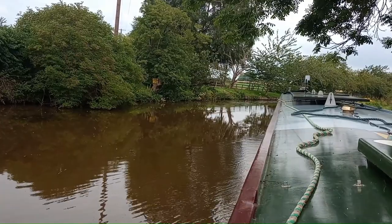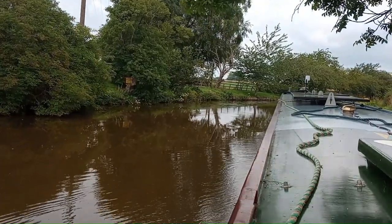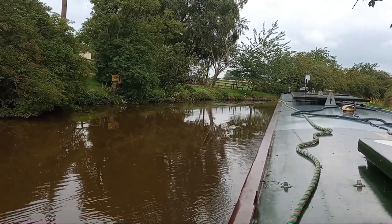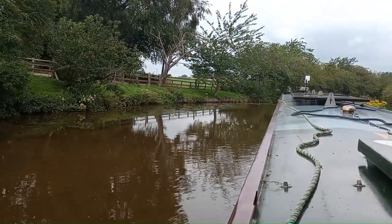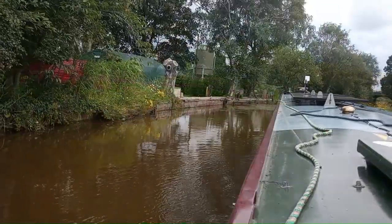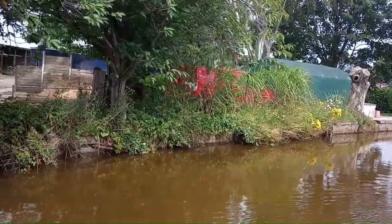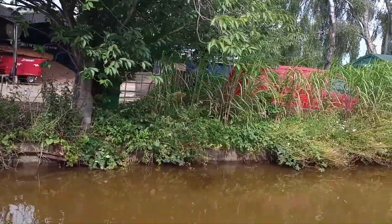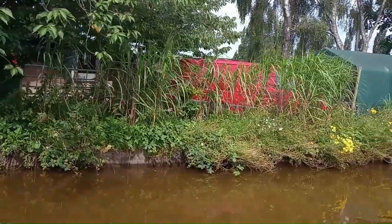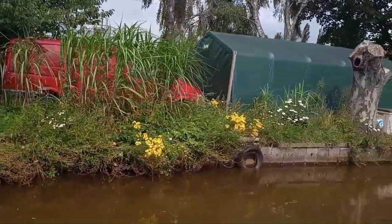So this section of locks is called Heartbreak Hill. I guess because there's so many of them. Very smelly farm we're going past, full of countryside fresh air.